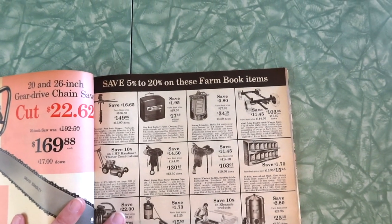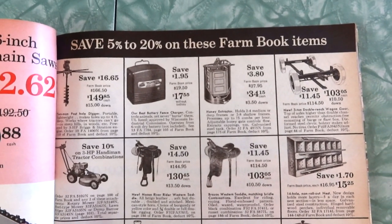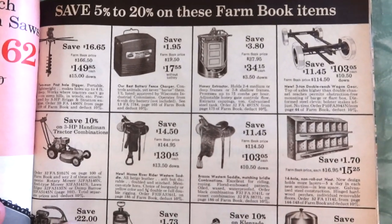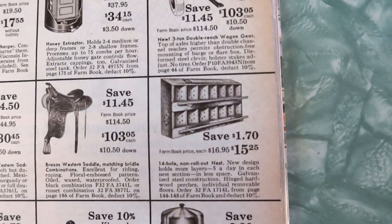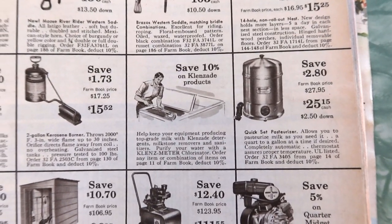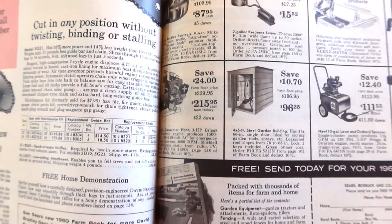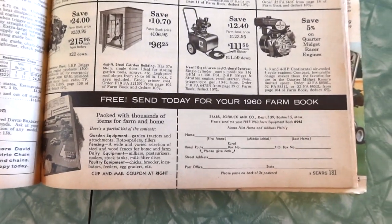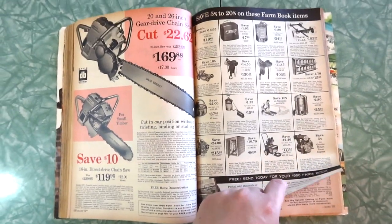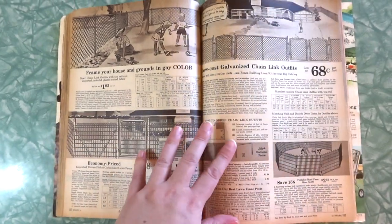Save 5 to 20% on these farm book items. What does that mean exactly? Farm book items. I'm seeing saddles and that's a nest? What, like for chickens? Save 10% on CleanseAid products. Don't know what that's all about. This is all farm stuff. Free. Send today for your 1960 farm book. So there's a whole separate catalog just for farm stuff that they're advertising here. How very interesting. I did not know that.